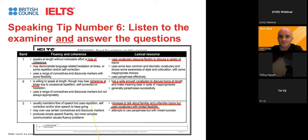In addition to this, Lexical Resource, number 7, uses vocabulary resource flexibly to discuss a variety of topics. Number 6 has a wide enough vocabulary to discuss topics at length and talks about familiar and unfamiliar topics, but with limited flexibility. Well, if you're not answering the question, there's an argument to say you might not actually have the vocabulary to do it. And the examiner might be thinking, well, this person doesn't have the vocabulary to answer this unfamiliar question, and they're answering it in a very familiar way. Therefore, they can't talk about unfamiliar topics. Therefore, you might be punished on your lexical resource, all because you didn't really listen to the examiner and answer the question, okay? So you don't really want to fall into that trap.